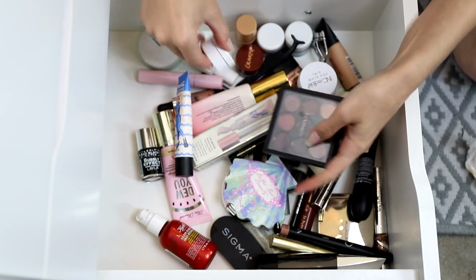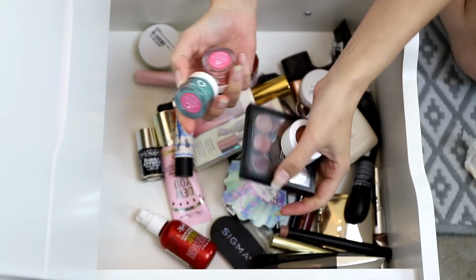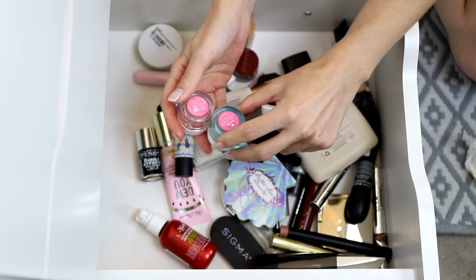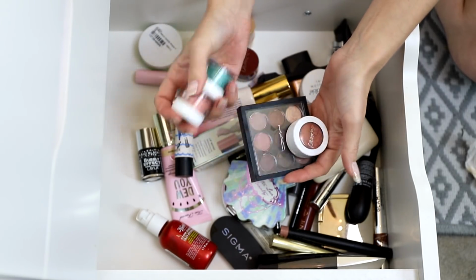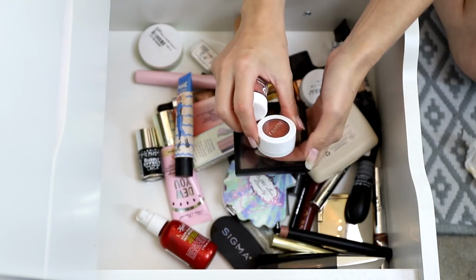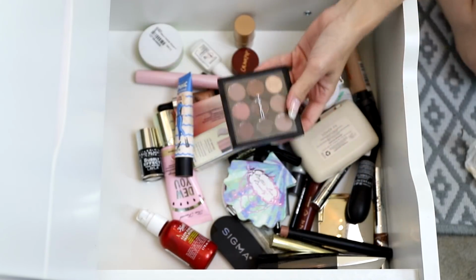Let's do everything eyeshadow related. So I've got 2 Sugar Pill loose pigments. I've got Hug Life and Charmy. I'm just not going to wear them. I have another Super Shock shadow from Colourpop. I already went through why I'm getting rid of them.